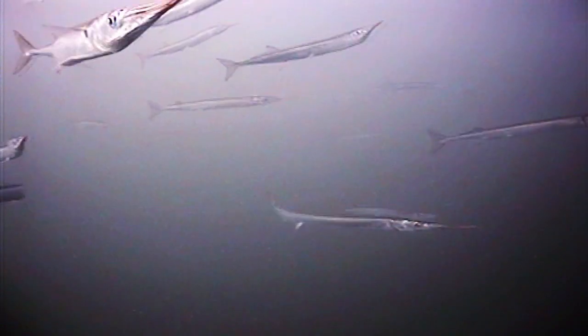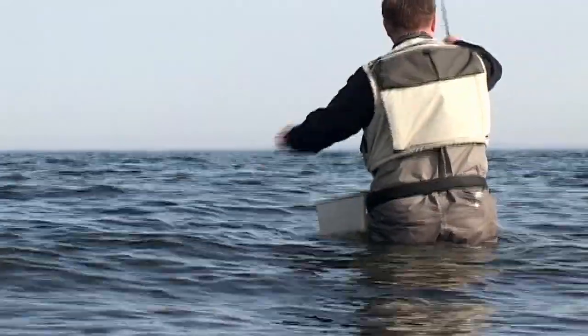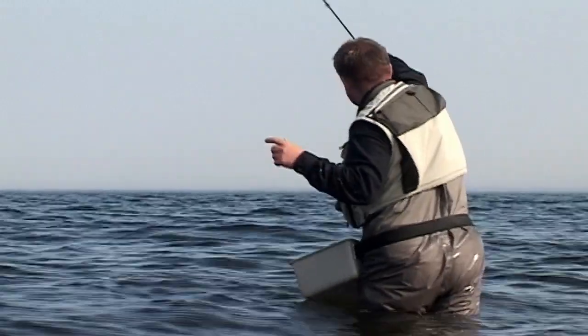During the spring, garfish make their appearance. They spend the winter in deeper water and spawn in low water during the spring. Thomas is after sea trout, but it's very common to target garfish.